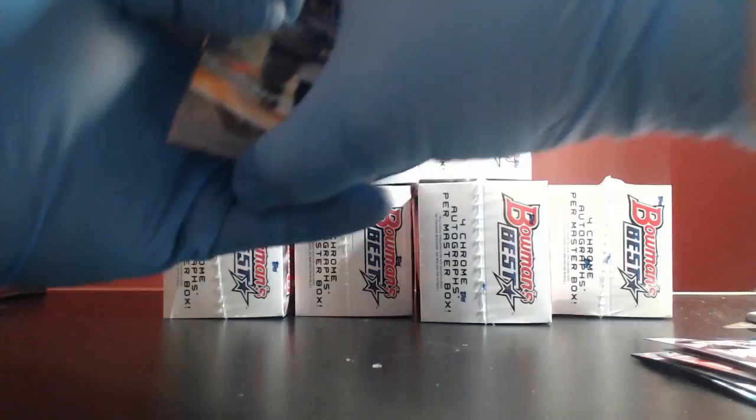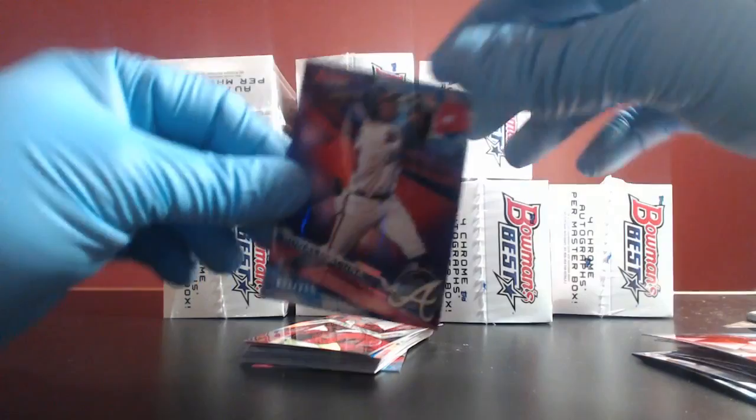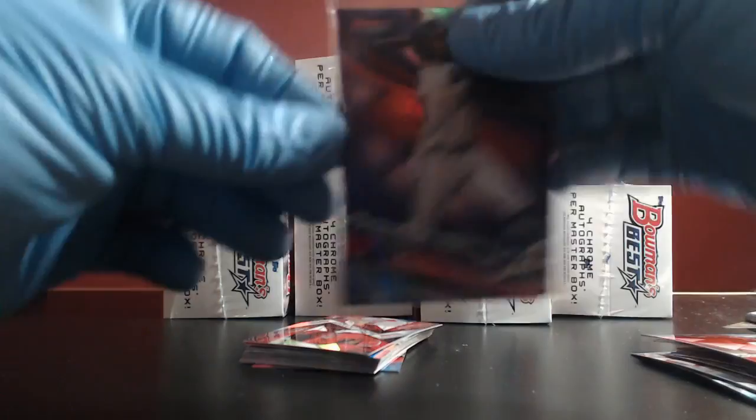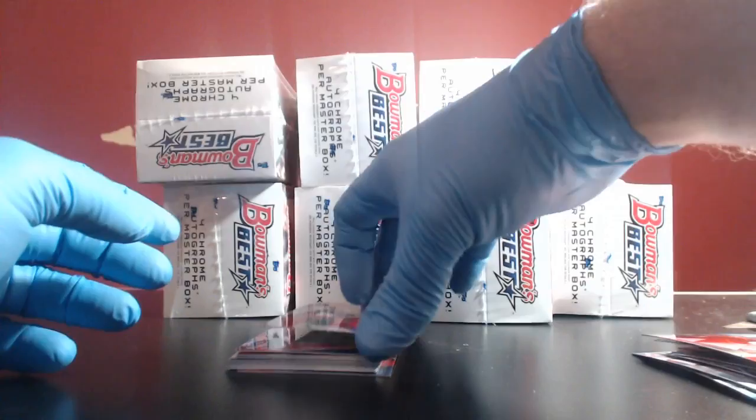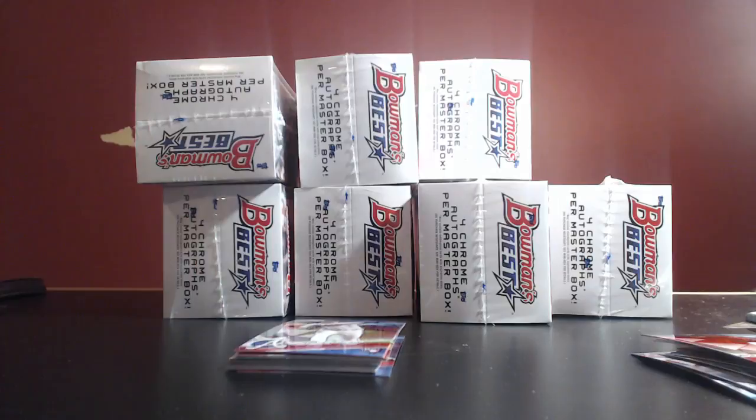All right, Shane Baz, Giancarlo Stanton, Adam Haseley, Ronald Acuna, numbered to 250. That is number 31 of 250. Our mirror image, last one went to the left, this one's going to go to the right. So Joe Adell is going to get this card. Make my little note. All right, so that was a right one. The next one that we get is to the left.